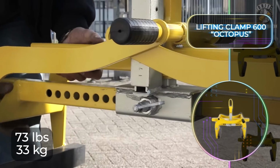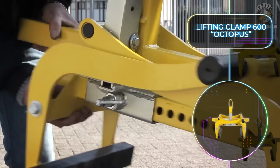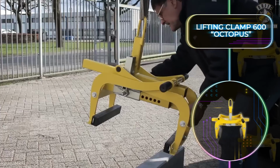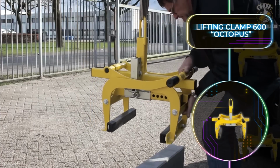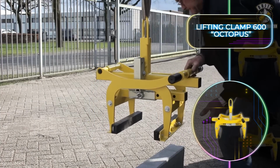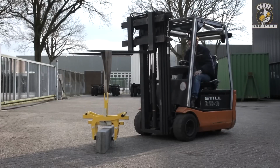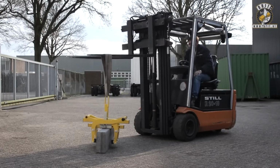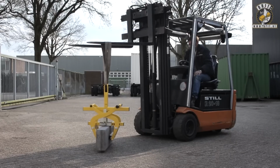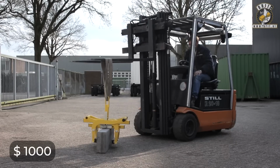But don't let that fool you, since it boasts a lifting capacity of 1,323 pounds, or 600 kilograms that will ensure no construction object will be a match. Whether you need to carry around car tires, press boards, paving blocks, or anything in between, the Octopus will do the job. This clamp has an impressive 7-year warranty and features automatic grab and release technology. Did you know that you can even use it with a forklift? The price tag of $1,000 is certainly justified.